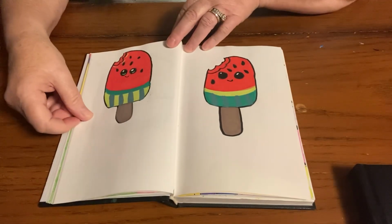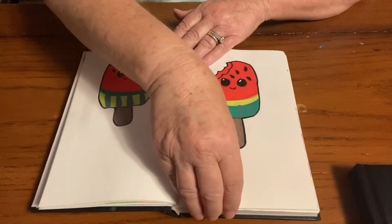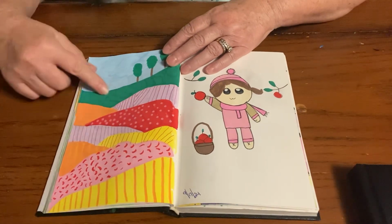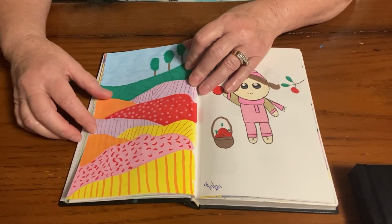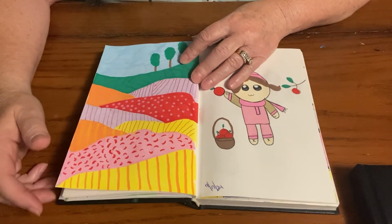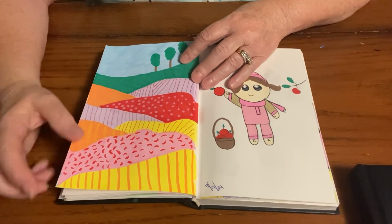And then here was a popsicle I was trying to draw. Again, I got a lot of room in here, so, you know, I can still fill in a lot. This was a fun page to do, and I watched a tutorial from a YouTube gal. I can't remember her name, but she did a lot of abstract, and she would give you like 25 different ideas for sketchbooks, so this was one of them.